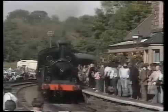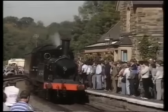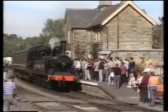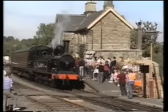Number 49395 has been preserved, as has the last survivor of his 0-6-2 coal tank engines, number 58926, which has been restored to operating condition as LNWR 1054, the only working ex-LNWR locomotive. Here it's seen on a visit to the Severn Valley Railway.